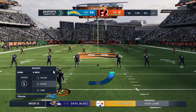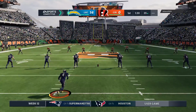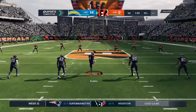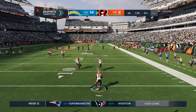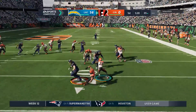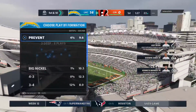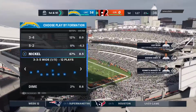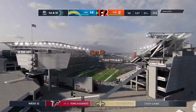Michael Badgley to kick off for the Chargers. Following the touchdown, Badgley out there to kick it away. On the return, Phillips. And not much happening on the return as he'll get this to about the 23. The Bengals take over first and 10 at their own 23-yard line.